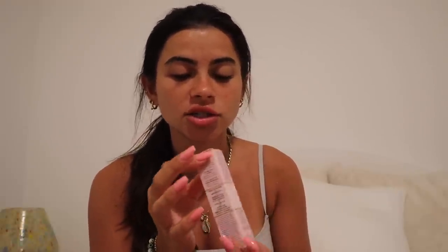Also, the Too Faced event was for their new concealer. So I got shade matched. It's the Born This Way Ethereal Light Concealer and it looked amazing when she put it on me. I got it in the shade Biscotti. So I'm excited about that.